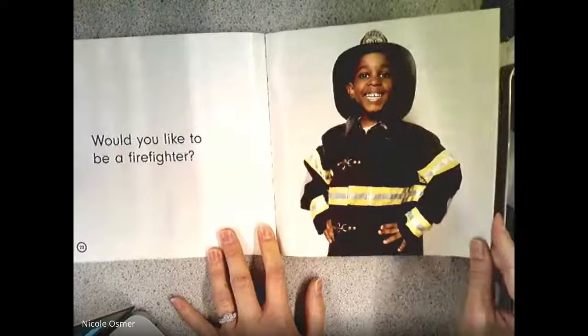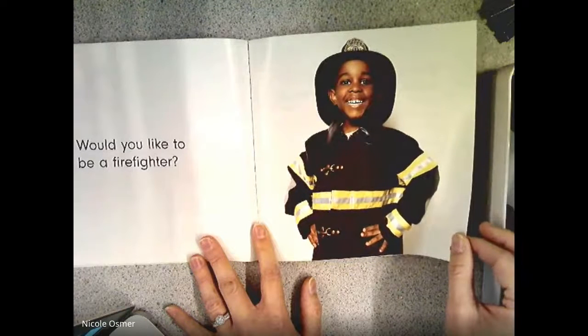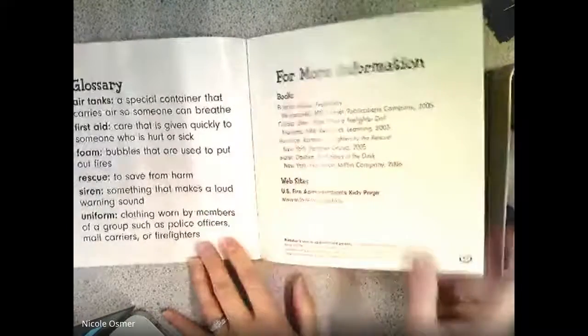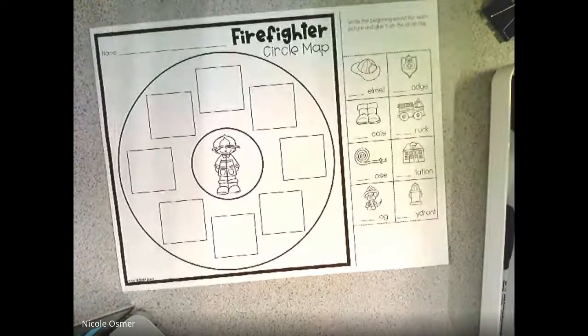And the question at the end is, would you like to be a firefighter? This kid is dressed up and looks like this is the career that he would choose. And this is our glossary of terms. It shows me it's a nonfiction book. Firefighters. Okay, so then, boys and girls, this is the paper for our activity today, firefighter circle map.